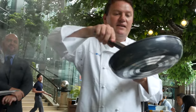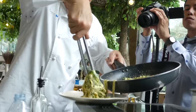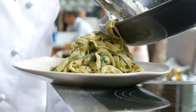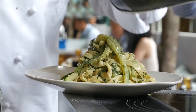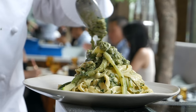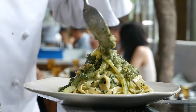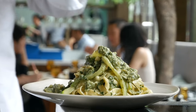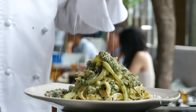Okay, and then a nice, beautiful mound of that tagliatelle, and on the plate. And then we put all those bits on top, and then you finish off with a little bit of the pesto, and a nice, good dollop or two of the fresh pesto on top, and then a little bit of Parmesan. And there you have fresh tagliatelle with pesto.